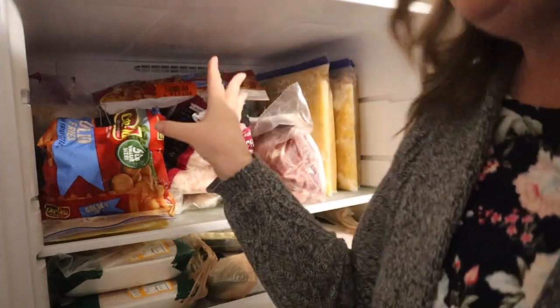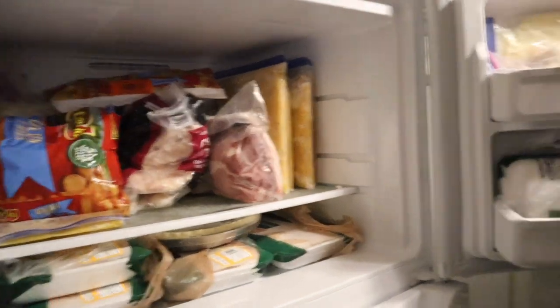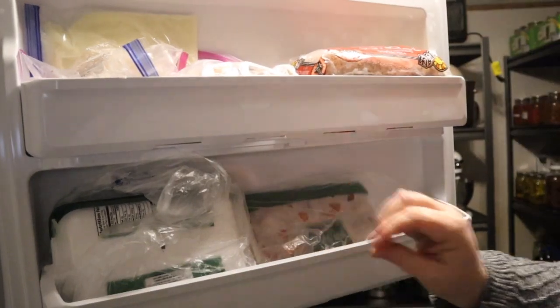Okay. That's all that's in this one. Wow, that's putting out some cold air. Oh, I'm sorry. It is not all that's in this one. This one has a door too. Let's look here. Sorry for moving you around while you're still going.